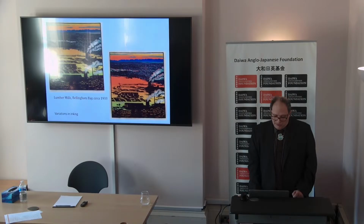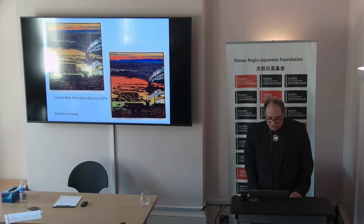While she was producing these beautiful block prints, she also became an illustrator. Now you can see two different variations of her traditional Japanese style printmaking using multiple blocks. I believe this one had nearly 30 blocks that she used for a lumber mill in Bellingham Bay, which is the area she lived in.